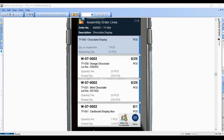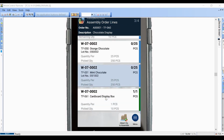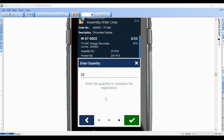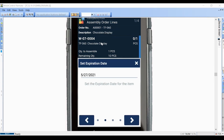And to start this off, I actually want to go to the bottom and start off with the cardboard display. So I just need a single one for this one. The same goes for our mint chocolates. We need 25 in total, and we want to scan the lot number that we'll be using for this assembly. And the same goes for the orange chocolate, and we have a lot number for that as well, and the quantity. Last but not least, we want to actually register that this ends up being one chocolate display. So we need to scan where we're going to place this finished product and then put in the expiration date for this new product. I'm just going to stick with this one here.